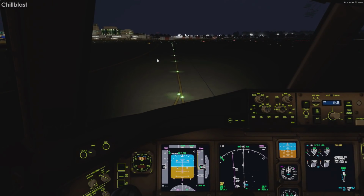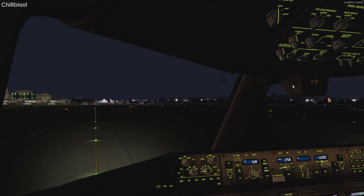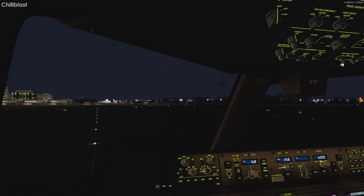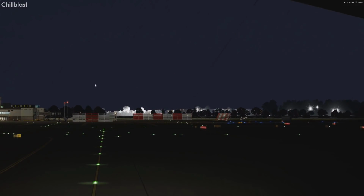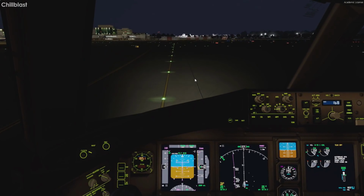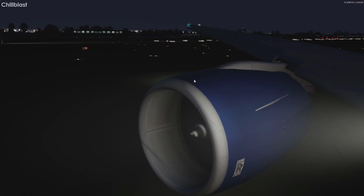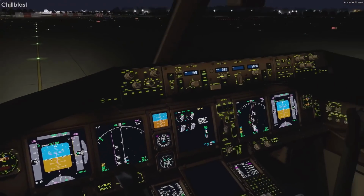Is that? Yeah, I think there's a glitch there. Oh no, it's not my lights at all. I don't know what is causing those trees to do that. I think it's black marble. Right, I'm not going to taxi that fast because of the EasyJet. And off it goes. We should be good to get onto the runway.